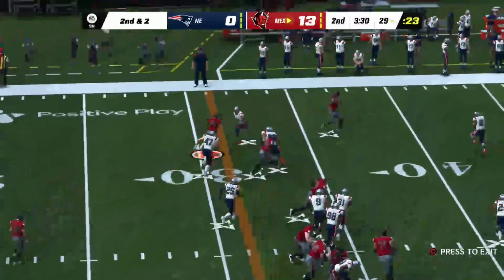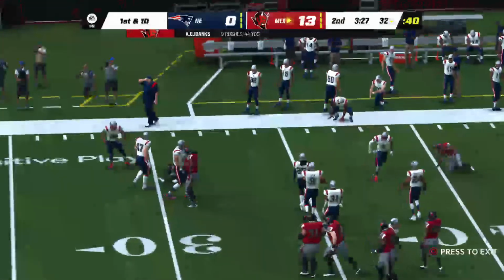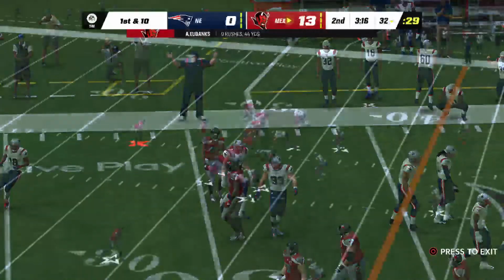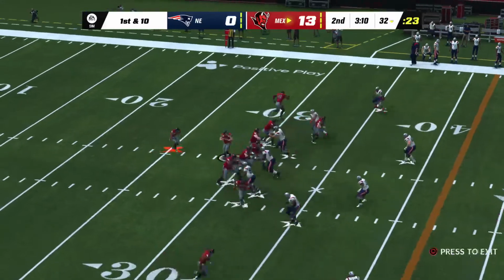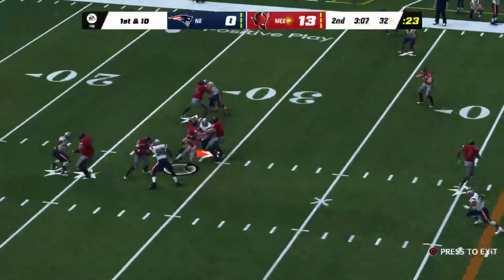They'll try the left side. Eubanks, and he's able to get out to the 32, brought down there. 1st and 10, and they've got 3 tight ends out there. A jumbo package look. Looking to throw. McClure.